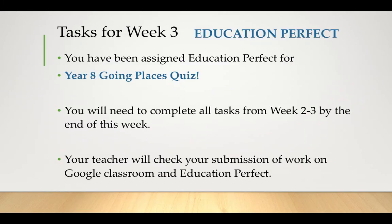Now, the task for week 3 is an Education Perfect quiz called Year 8 Going Places Quiz. We have assigned this for you, and you need to complete this alongside all tasks from week 2 to 3 by the end of this week. Your teacher will be checking your submission of work on Google Classroom and Education Perfect. If you have any questions regarding the work or the content, feel free to email your Japanese teacher and we'll get back to you shortly.